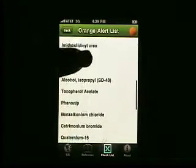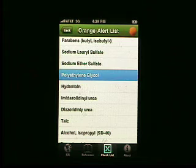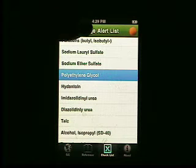Now the weird thing about this app is that if I were to select something, nothing happens. It just turns, it's selected, but it doesn't do anything. Like, it doesn't go to a definition of that, which would have actually been nice. I've had this app for a while. There haven't been any updates to that feature.